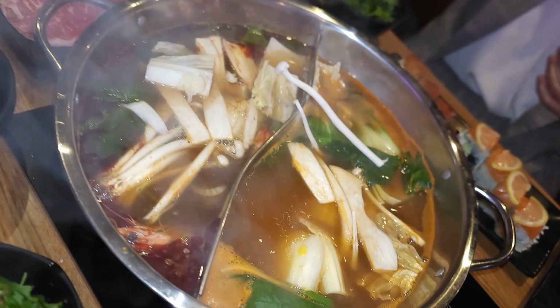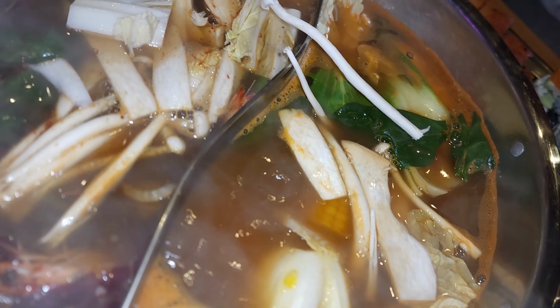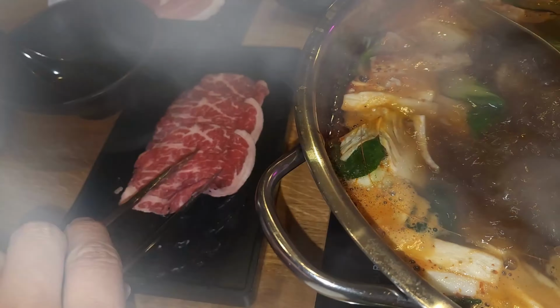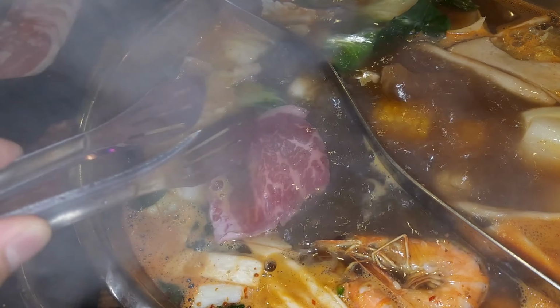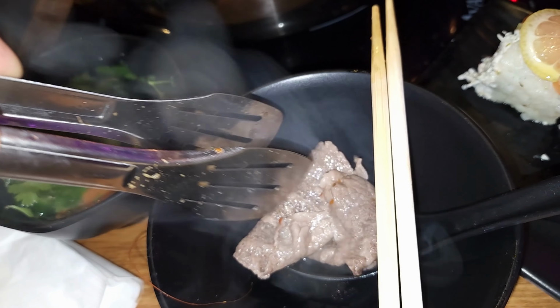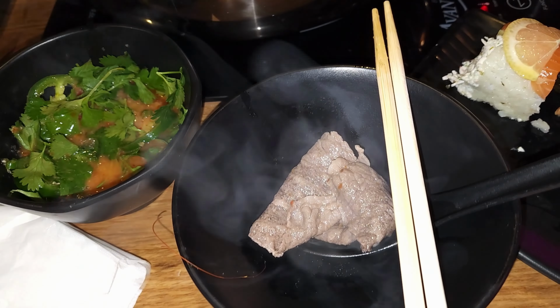We got all the veggies up in there. I always like to throw veggies in first to kind of boil them a little bit, get some more flavor out of the veggies, and then you throw the meat in. Because after that, you can kind of make a soup at the end, and then you can put noodles in and make your own broth noodle soup, you know, good stuff like that.